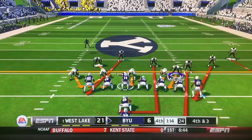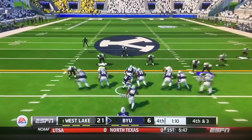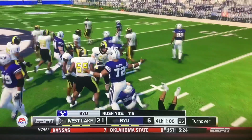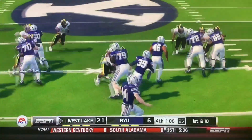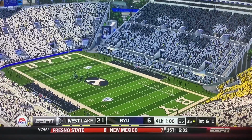For those curious, Pitt did upset Miami 42-27. So now we know, if Westlake makes the national championship, it will not be against Miami, as Haynes does not get the 1st down there on 4th and 2. Josh Wilson with the hard hit, and Westlake gets the ball back.